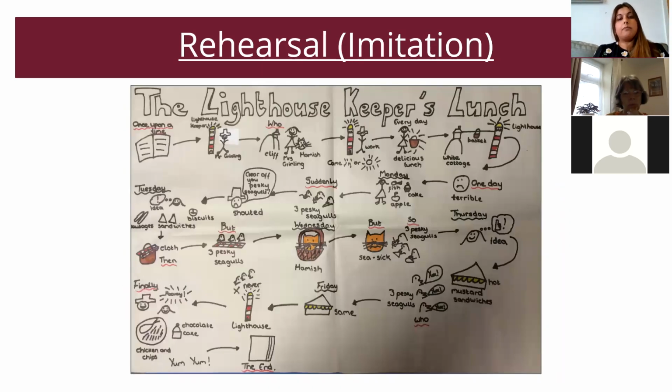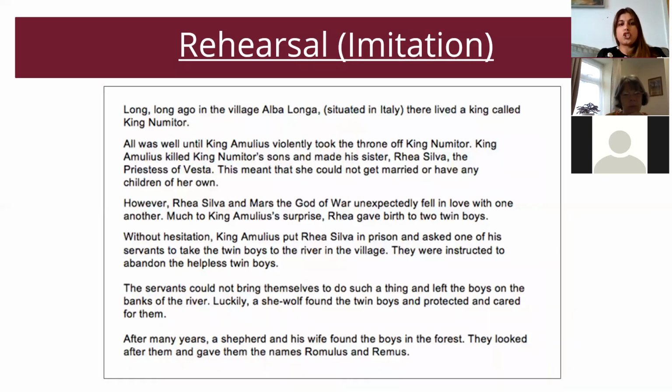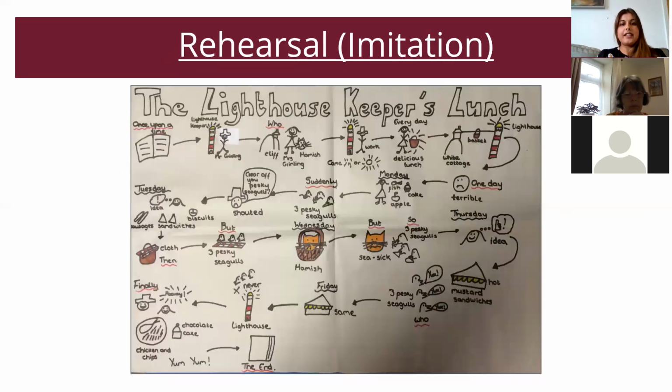Then what we did was we created a story map. And I had lost my story map, so I'm just showing you an example of what that looks like. So this is from the Lighthouse Keeper's Lunch. So once they've understood the story, what we do as a group is we then create a story map of what that story is. And we're just using keywords. So we draw a picture. We've obviously got arrows to show the journey of the story, and we have keywords as well. And that's really important, because that helps them understand what the structure of the story is.